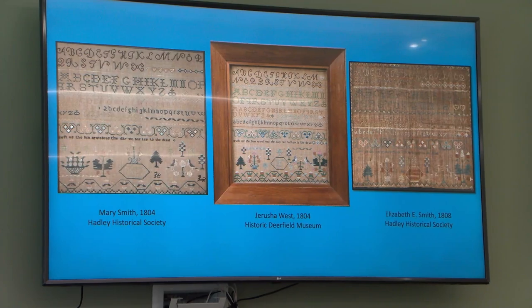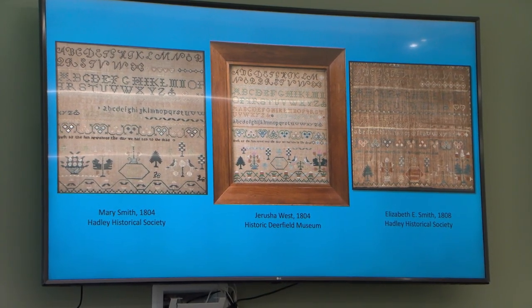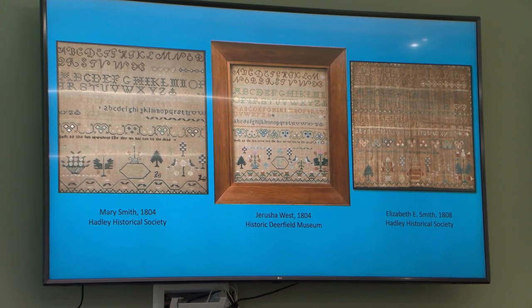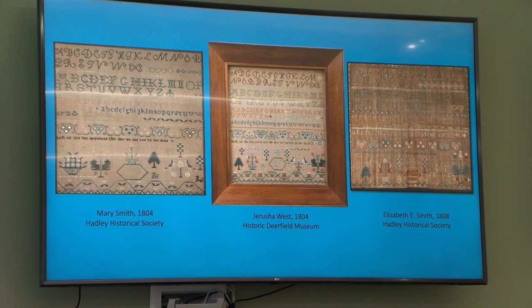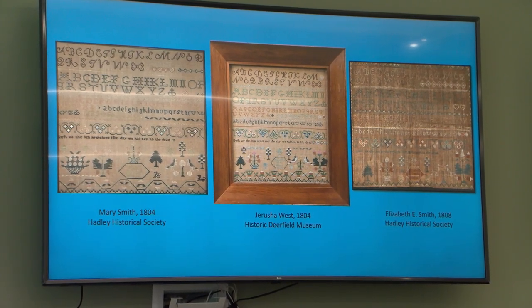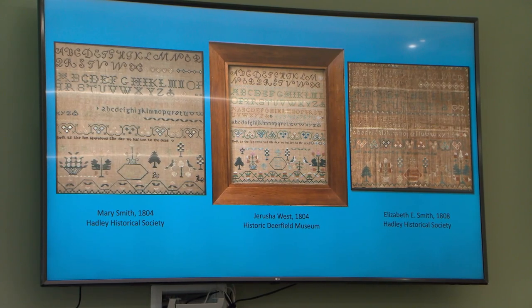All right, there's three other samplers in this group two. You can see the one on the left was by 11-year-old Mary Smith. She did that in 1804. She's the daughter of Enos Smith and Mary Cook. And then in the middle, there's one done by Jerusha West in 1806. And then on the right, there's one by 10-year-old Elizabeth Edward Smith in 1808.